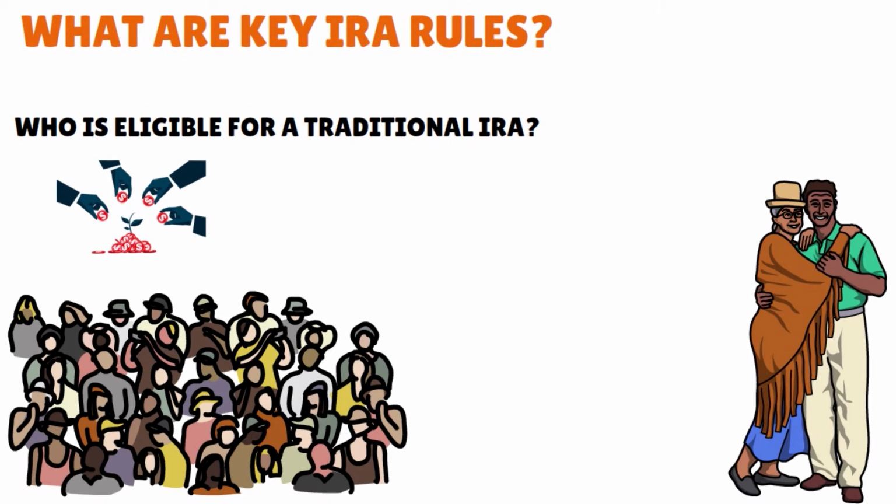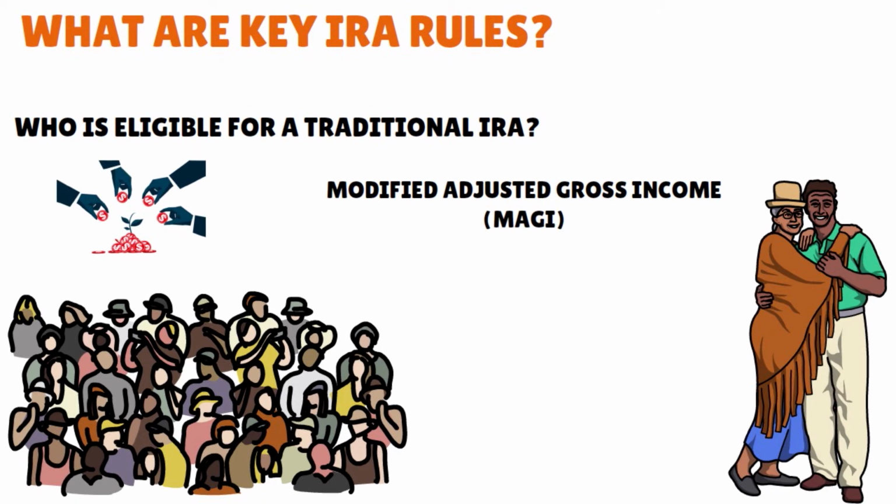And if you and your spouse, if you're married, don't have retirement plans at work, then you can deduct your IRA contribution no matter how much your income is. The income limits apply to your modified adjusted gross income, your MAGI, which is your adjusted gross income with some deductions and exclusions added back in. If you want more info about the MAGI rules, head to the IRS website, and there is Publication 590A.